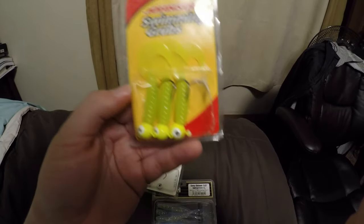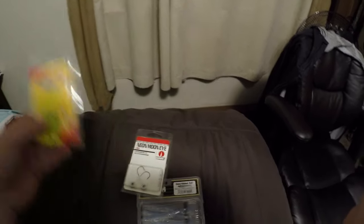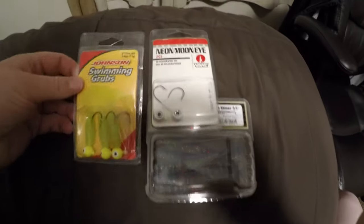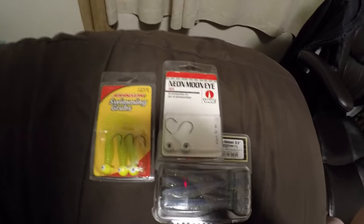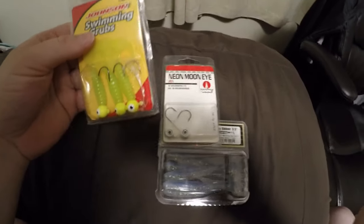Smallmouth bass, white bass, crappie. Basically any fish in there that's predatory. So that's all we used today. It's that simple. And me and Kyzer caught 10, 11 fish between us in about 5 hours.